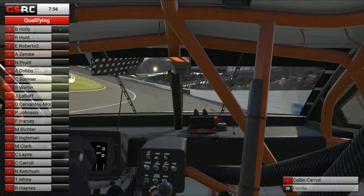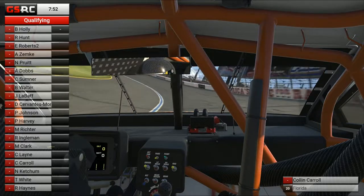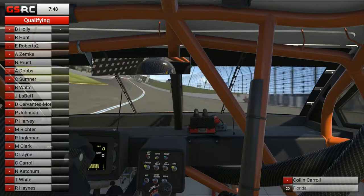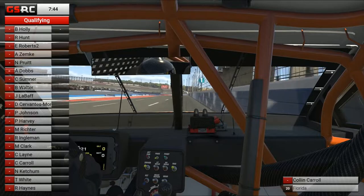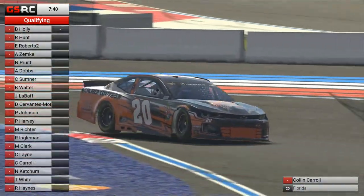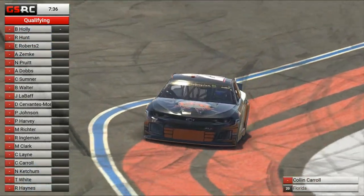Looking at Colin Carroll right now for qualifying. Keep an eye on the time in the left-hand corner of your screen here on the Global SimRacing Channel. One of the newest additions this season has been that backstretch chicane replacing the bus stop. But it's much more challenging, actually, than what the bus stop was last season because of how much speed you have to go down on it.